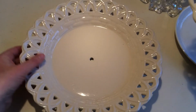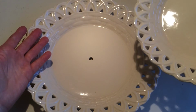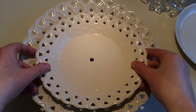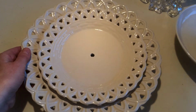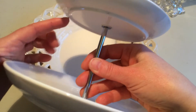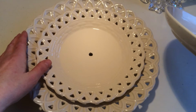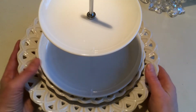And so far I've been using them in the garden, underneath plants, which looks pretty, but I do like them inside as well. So I've been looking, since the other cake stand worked out well, I was looking for some more. This is the stand, the plate holder. So I'll use this to make a pretty cake stand out of this one. So I was very pleased with that.